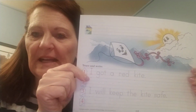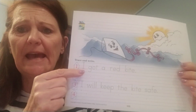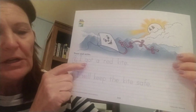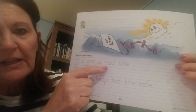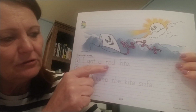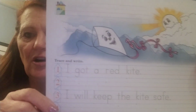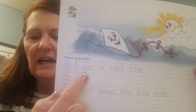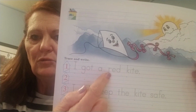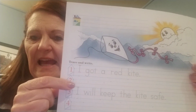Remember, boys and girls, when the capital I is at the beginning like that, it's talking about ourself, I, and it's capital. It's at the beginning of the sentence, and it's always capital. You're going to read through the short O, g-ot, tricky word, a color word, R-E-D, red, magic E at the end, kite, makes that long vowel say its name. Practice reading that. I got a red kite. Again, we're going to practice tracing and writing it.